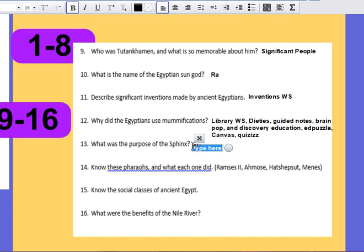All right. What's the purpose of the Sphinx? Where can you find the source for this one, Bella? Inventions worksheet. Okay, inventions worksheet. Got another one, Bella? There might be a little bit of information in the guided notes. Okay, guided notes. Was this one on an Edpuzzle? Yeah. I thought it was. Okay. All right. Know these pharaohs and which one did what. Okay, this one's easy. What are you going to use?